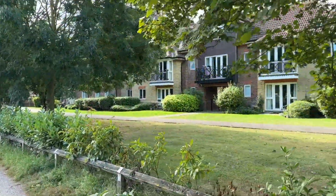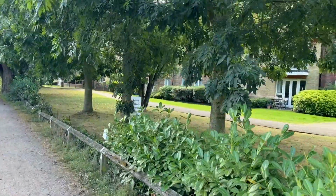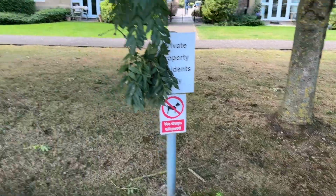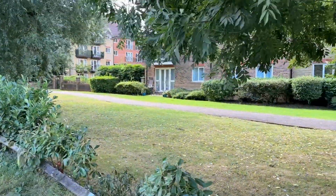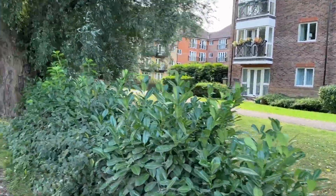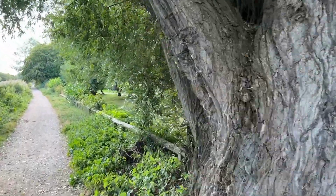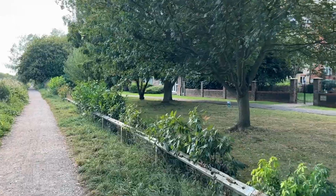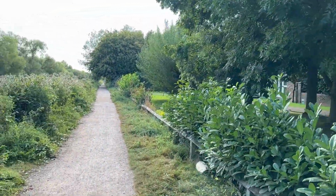And some more lovely apartments and residences next to the canal here. There's a sign there again: private property, residents only, no dogs allowed, no picnics allowed, do not let your dog foul. I've seen quite a few of those, and I find it absolutely astounding that anyone would think it was okay to go and use someone's front garden as a picnic spot, or leave really bad stuff like litter behind and let their dog foul. I just can't understand why anyone would think it's okay to do that. There's quite clearly a fence here next to the towpath, but there you go.